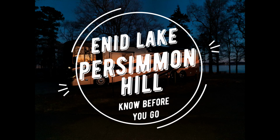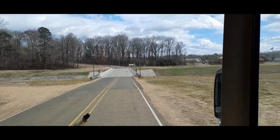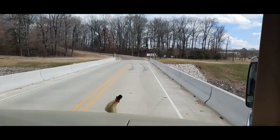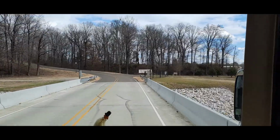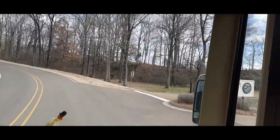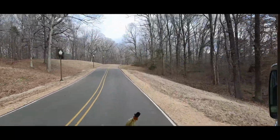So let's dive in. We've made a couple of trips now to a campground recommended by our friends Amanda and Barry: Persimmon Hill, which is in Enid Lake near Oakland, Mississippi. It's part of the Corps of Engineers parks located in northern Mississippi, and we have 3 in this area: Sardis, Arkabutla, and Enid Lake.